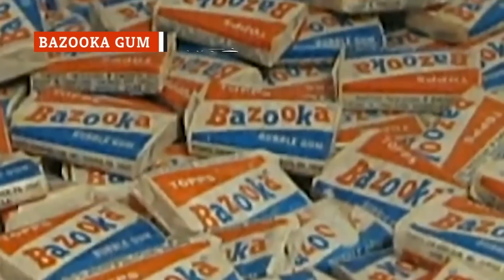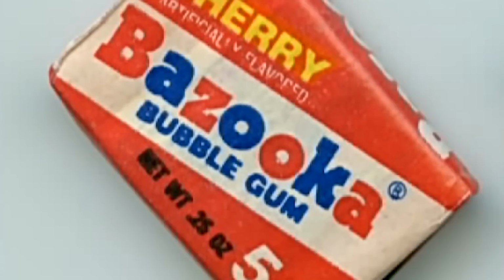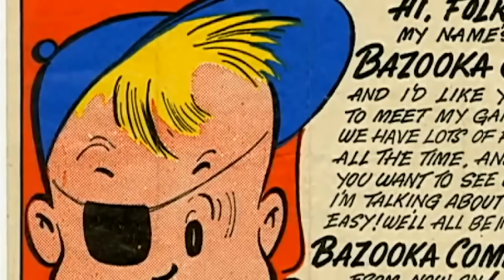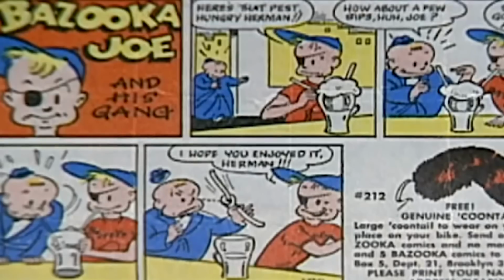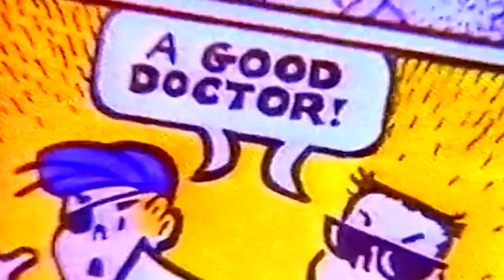Bazooka gum was hard as a rock, and the flavor lasted less than a minute. But what else could you buy with the 5 cents in your pocket left over from lunch? It made your jaw ache, but those few seconds of flavor and the resulting bubbles you could blow were totally worth it. Plus, there was the novelty of the comics inside, featuring the adventures of Bazooka Joe and his trademark eye patch. That alone made this classic candy a favorite of kids everywhere.